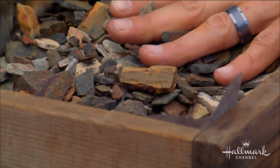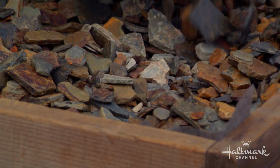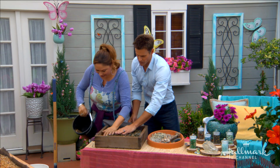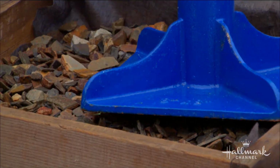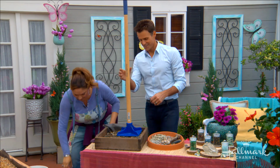Because you don't want to use as much of it. That's why you use those other layers. This is what we're going to see, but everything else is the base below. Exactly, and that's how I keep it less expensive. So smart. And you tamp it down, and oh, did I almost crush it? No, I'm just kidding. I'll tamp it down.